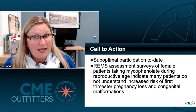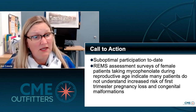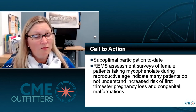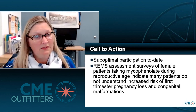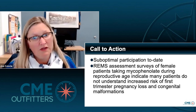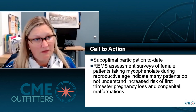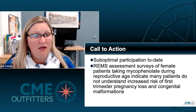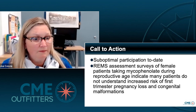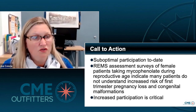And that's how we found out that mycophenolate did have embryo toxicity, is because we had outcomes from without the mycophenolate, and we were able to compare them to the outcomes with mycophenolate exposure. And if we hadn't had that, we wouldn't even maybe have figured out that there was a problem with this medication. So it's really important to participate in all pregnancy registries.